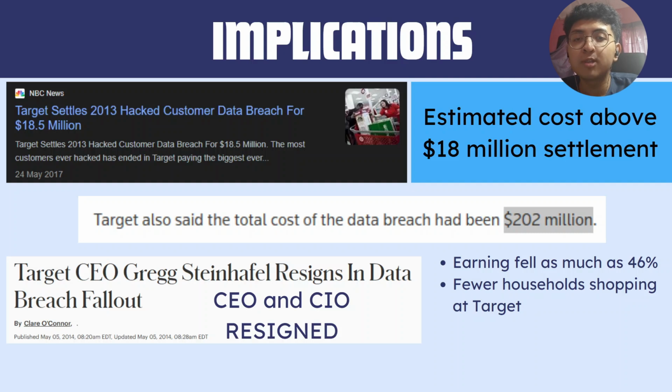Earnings fell 46% for Target following the attacks, with far fewer households shopping at Target after the breach. Target had to work to restore its public reputation. The Target CEO and CIO both had to resign in the data breach fallout.